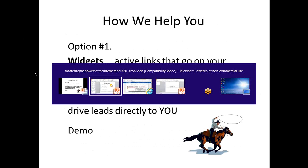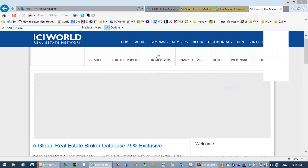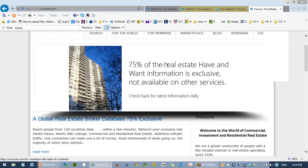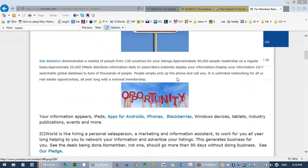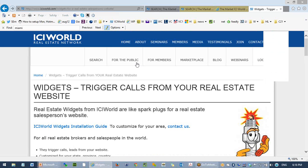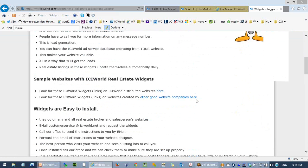Now, one of the things we do is something special here called widgets. We supply widgets for all brokers' websites in the world, and I'm going to show them to you very quickly. You can come and view this yourself. You can come to ICIWorld.com, and you can click on For Members and go down to number 2, ICI World Widgets for your website. And widgets are like spark plugs, and that's why we have a picture of a spark plug with a phone, because these spark plugs of widgets trigger leads. They trigger calls for you. I'm going to show you.